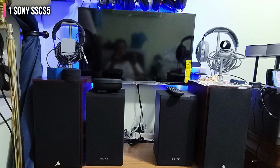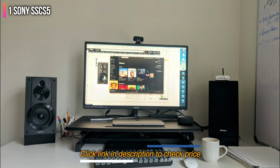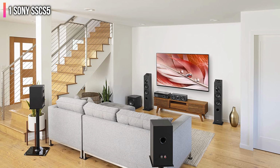The speaker cabinet is made completely from wood and strengthened to help prevent unwanted vibrations. That not only helps sound resonate from these speakers, but also ensures they'll last for years to come.